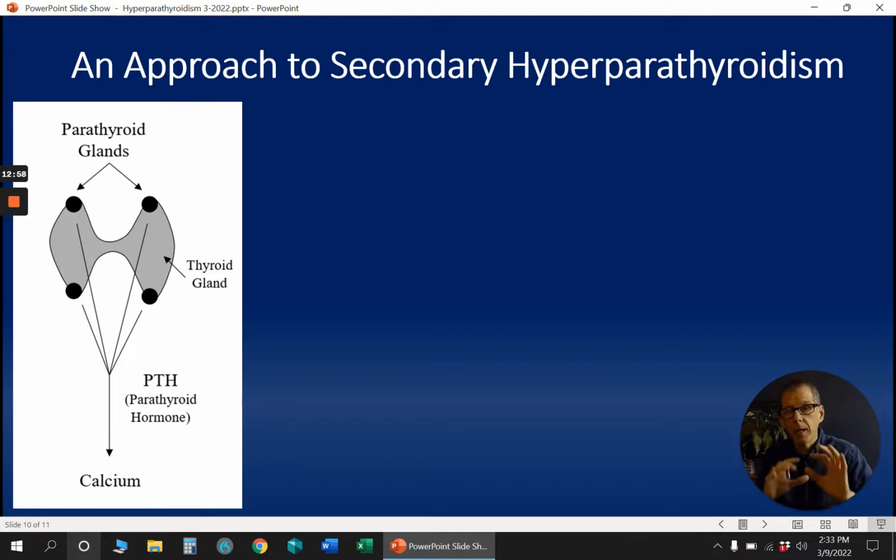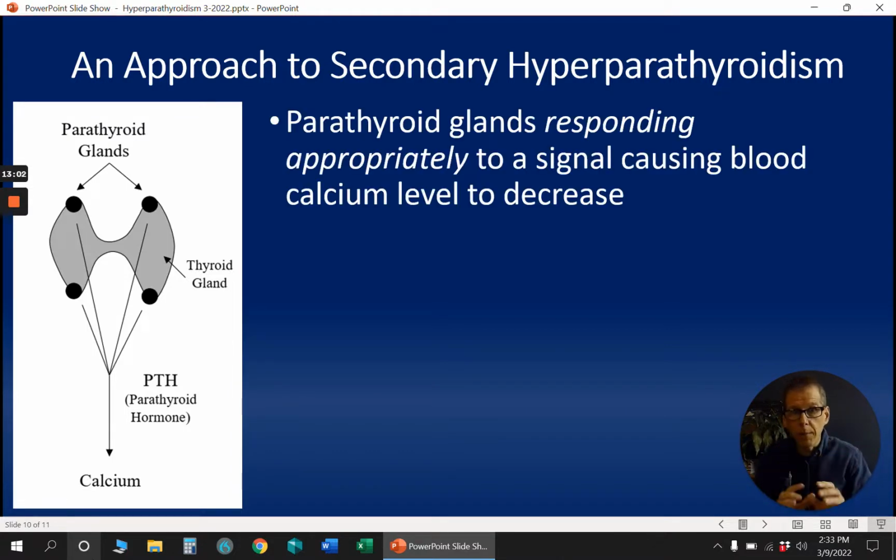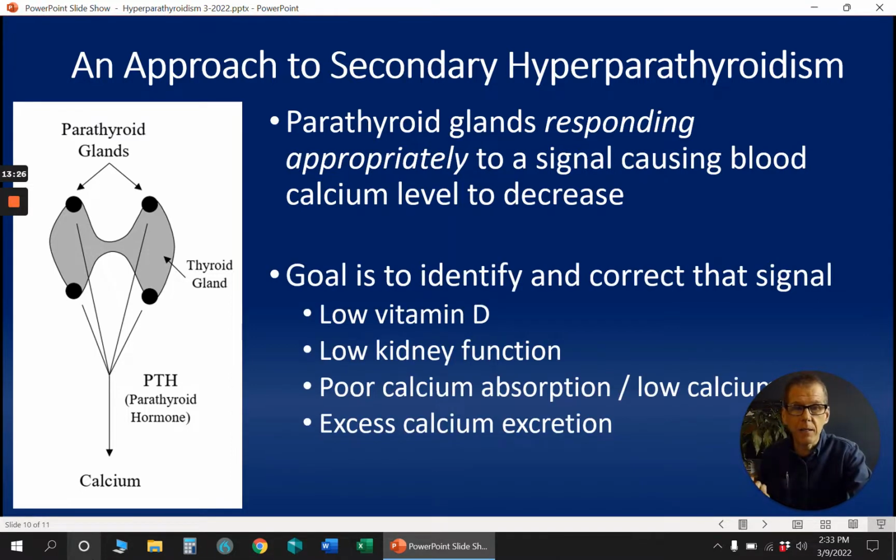So again, in secondary, as opposed to primary, so primary, the glands are malfunctioning and we need to look for the abnormal one to remove it if we're going to treat this surgically. In secondary, the parathyroid glands are responding appropriately to some signal that is causing the blood calcium level to decrease. Now, it may not be frankly low, but typically it's dropped some in the body if we had before and after measurements. And so our job is to try to identify that signal.